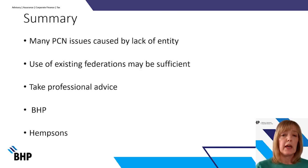So just in summary, most of the issues that PCNs face are caused by that lack of entity, and a limited company would resolve that issue. I know a lot of my GP practice clients do use existing federations for the employment of staff, and it might be that that is sufficient for you and gets around the issue of VAT quite nicely. But for anything involving companies, it's really important that you do take professional advice, and at BHP and also Hempsons, of course, are very well placed to help you with that.